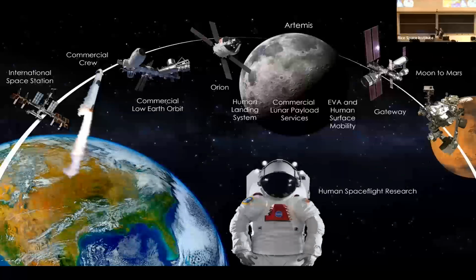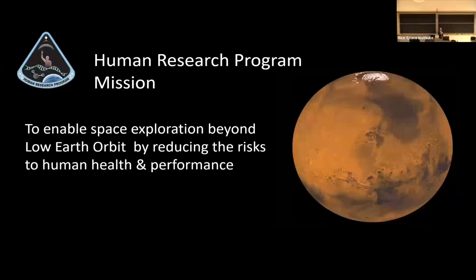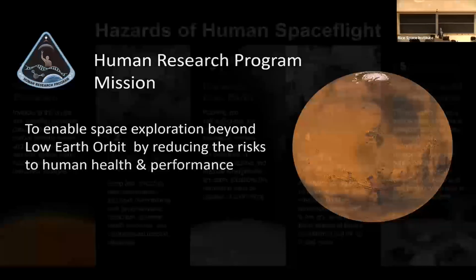And at the center of all of this is the human. That's the keystone of the Johnson Space Center. We're focused on the human and human spaceflight. So as JPL takes robotic missions, ours is really centered on the human. And that's where the Human Research Program comes into play. We enable space exploration beyond low Earth orbit by reducing the risk to human health and performance.